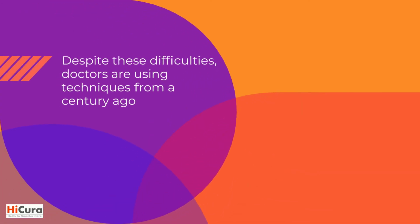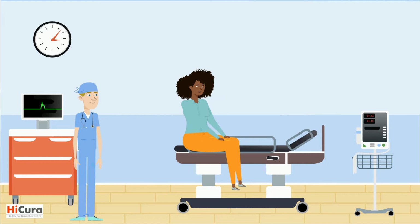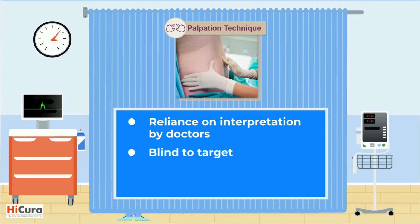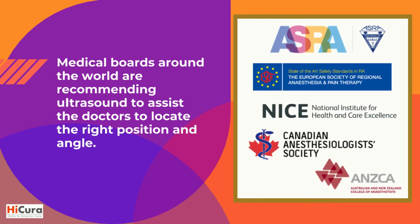Despite these difficulties, doctors are still using techniques from a century ago, the landmark and palpation technique. This is where doctors use their fingers to feel the bones to get to the right position. It relies heavily on the interpretation by doctors. The needle goes in blindly, and is not effective for obese patients where you won't be able to feel the bones. Medical boards around the world are recommending ultrasound to assist the doctors to locate the right position and angle.